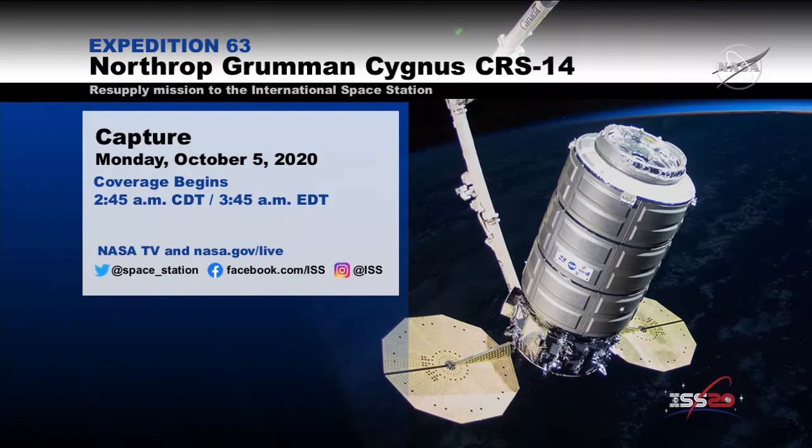We then will take a pause and come back a couple of hours later for installation coverage, where Cygnus will be turned over to the robotic ground controllers here in Houston to install and bolt Cygnus into place on the Earth-facing port of the Unity module of the International Space Station, with our installation coverage beginning at 6:30 a.m. Central Time, 7:30 a.m. Eastern Time on Monday morning.